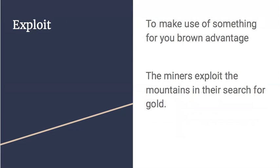And our last word that we cover for today is exploit. Exploit means to make use of something for your own advantage. The miners exploit the mountains in their search for gold. Again, exploit is to make use of something for your own advantage. The miners exploit the mountains in search for gold.